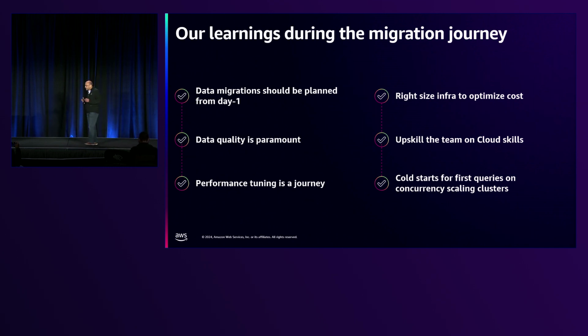Let me give an example. Data warehouse doesn't enforce integrity constraints. So there's always a possibility that you end up with duplicates in the data warehouse. So how do you find them, right? You don't want the customers to log in and see all double values for their metrics and KPIs. So we built automated tools and processes to identify data accuracy issues and fixed all those issues before we migrated the clients.